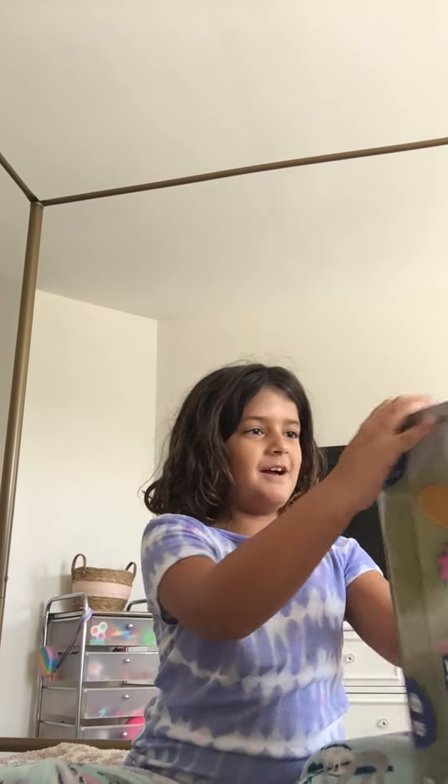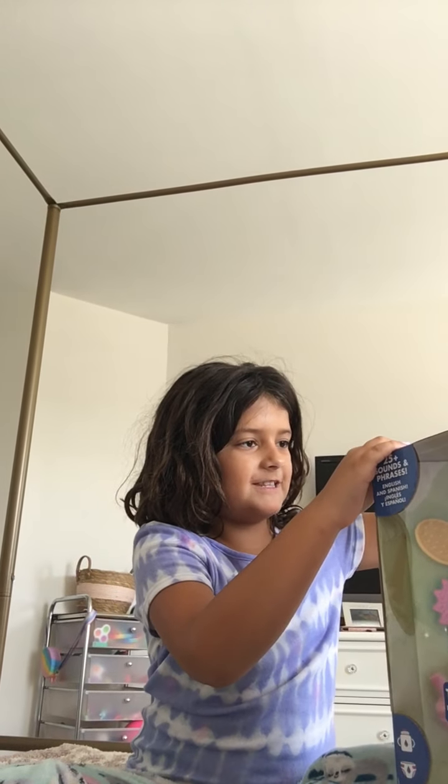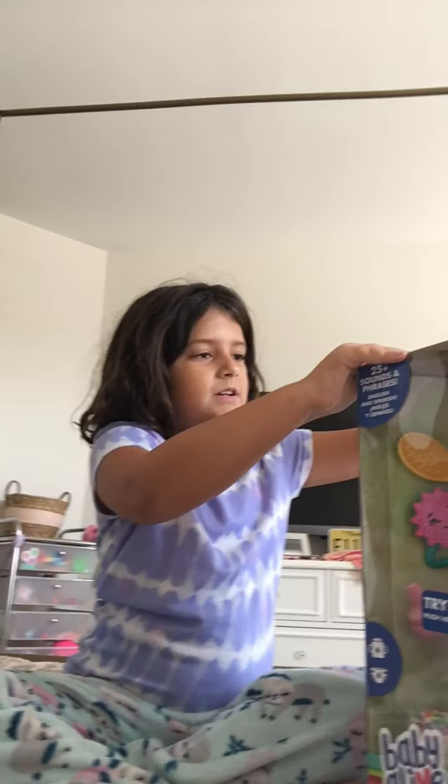Okay, so I got the safety scissors. Now let's open her up. She is super cute, and her name is Crystal. We have some presents for her. I thought this was going to come on Wednesday, but it came on Tuesday. I think today's Tuesday.